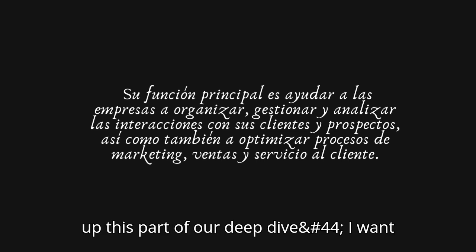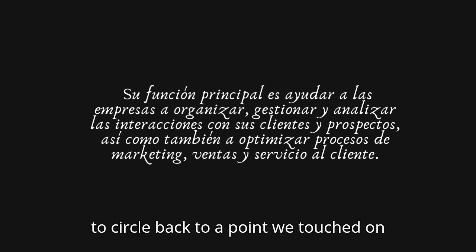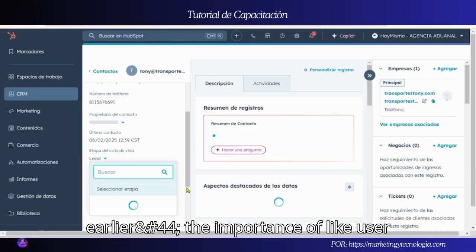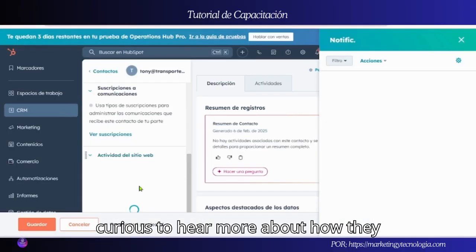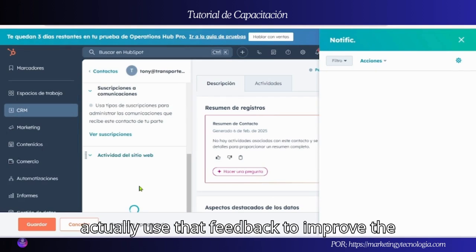Now, before we wrap up this part of our deep dive, I want to circle back to a point we touched on earlier, the importance of user feedback. Yeah. You mentioned that Status Hoy Mismo has a review system, but I'm curious to hear more about how they actually use that feedback to improve the platform.